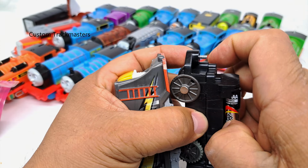I think this is some sort of glow-in-the-dark Thomas. So I have no clue, like I say, on which set. I'm still learning. Okay, but good working condition. I don't know what happened to this guy, but look, the face has come off. Is it glued or just? I don't know, but.